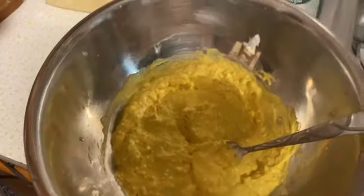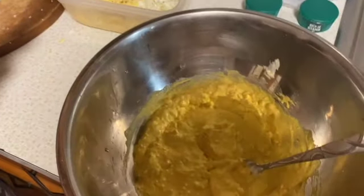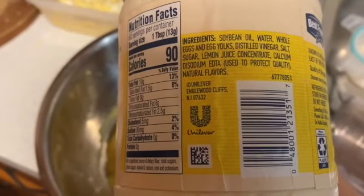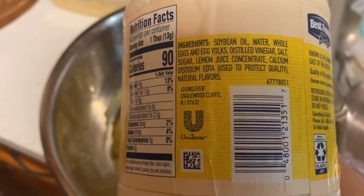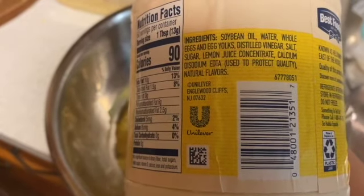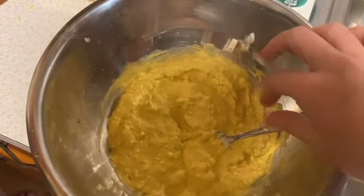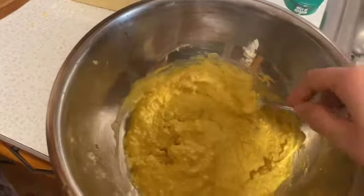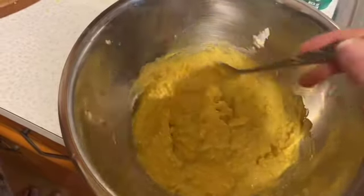All I did was use some Best Foods real mayonnaise, made with cage-free eggs. Some people might say that, in their opinion, this isn't very keto friendly. I think a lot of people don't like it because it does have soybean oil in it, and it's suggested to stay away from soybean oil. But I personally like it, and it hasn't affected me at all. It hasn't caused me to stall, and I don't eat very much of it. And then mustard. And then I'm going to add a little bit of seasoning salt. And then it'll be ready.